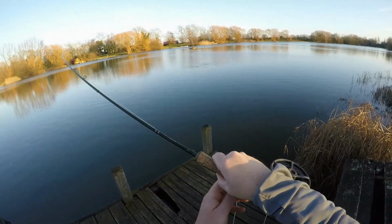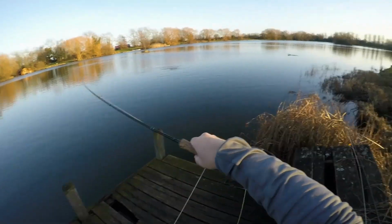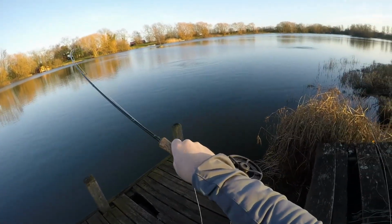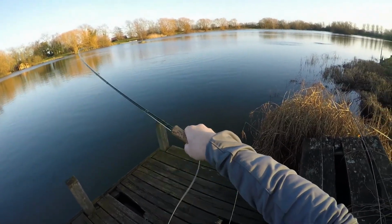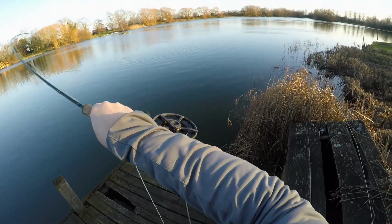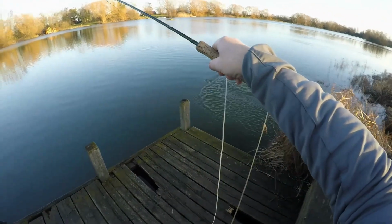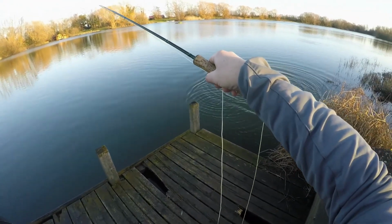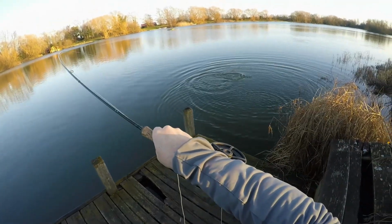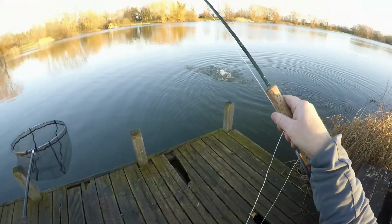I do like these lines with a little bit of stretch in them, these intermediates with a little bit of stretch in them. Certainly a floater with a bit of stretch in it. I don't think there's much room for a non-stretch floater. But these intermediates as well, with a little bit of stretch in them, the fish just seem to get hold of the flies a little bit better. You don't get so many bumps and knocks, you just tend to get nice steady lockups, nice steady takes. That's my view on it anyhow, I might be wrong.